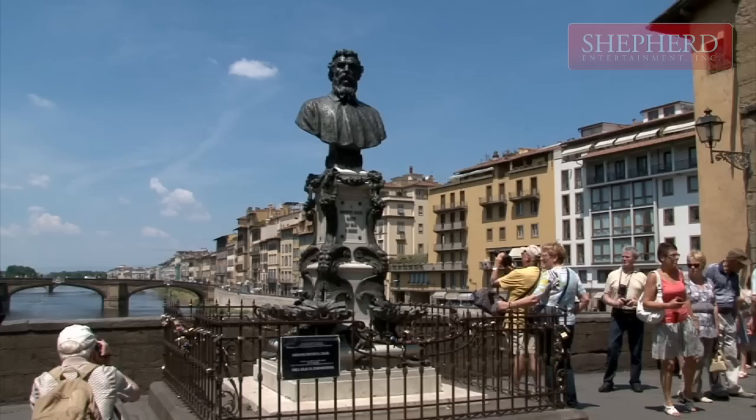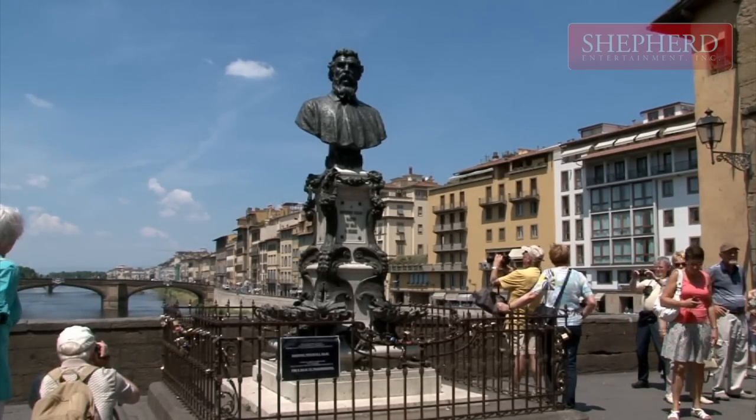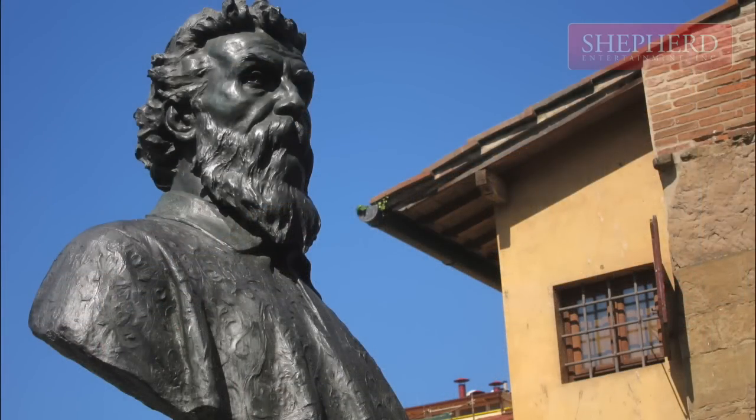Unlike other Florentine bridges, the Ponte Vecchio remained intact during the Second World War, mostly preserving its original splendor for visitors.